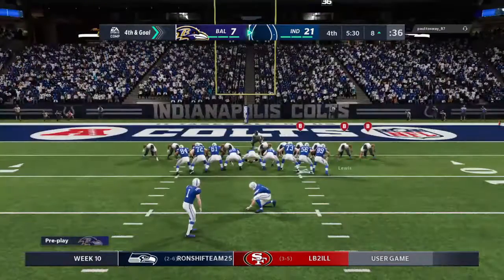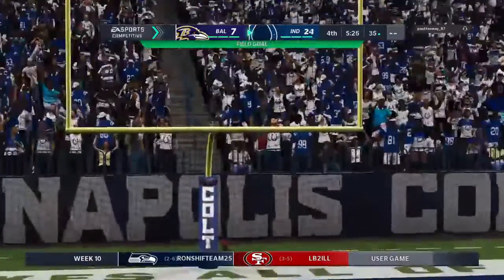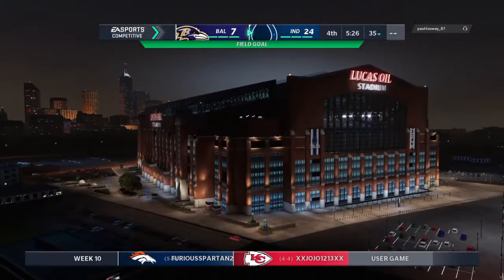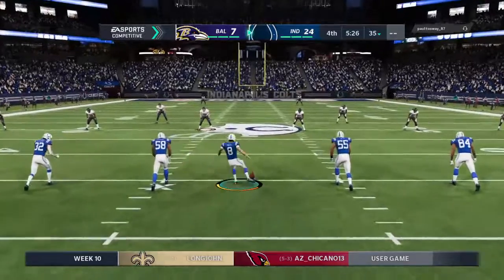And now the Colts call on their field goal unit here. This to make it a 3-score game late. And his kick here is good. And that'll push the lead up to 17. So with that, you figure this game's pretty much out of reach at this point. Yeah, it's going to take a heck of a comeback to come from 3 scores down.